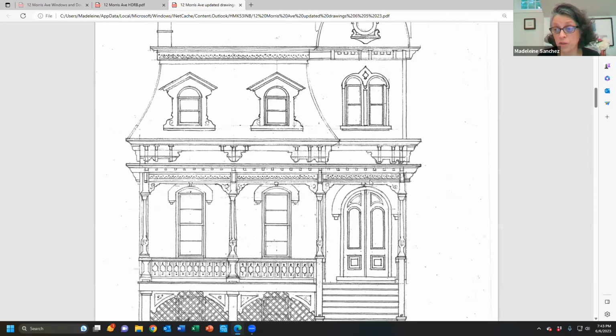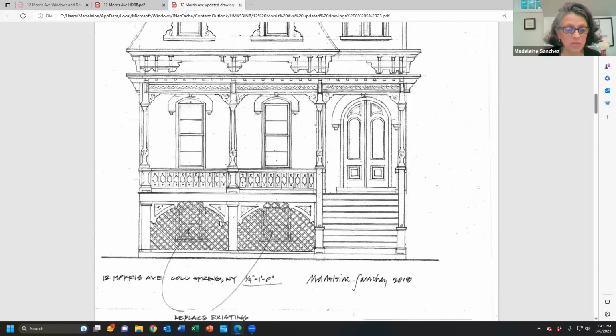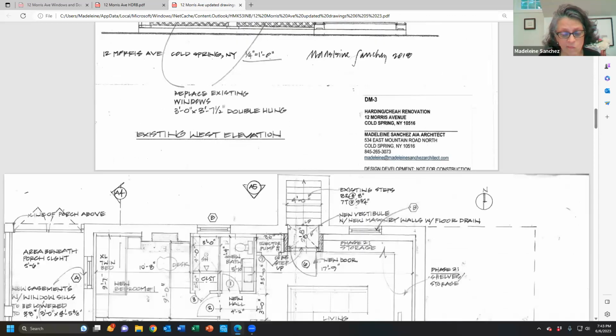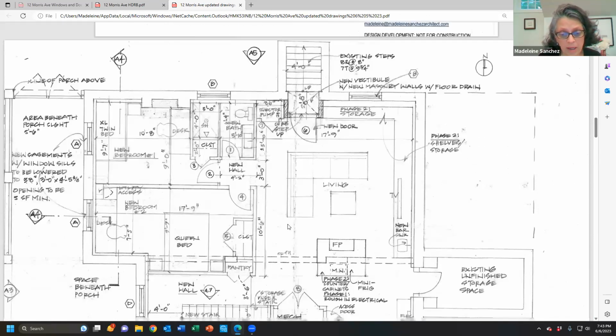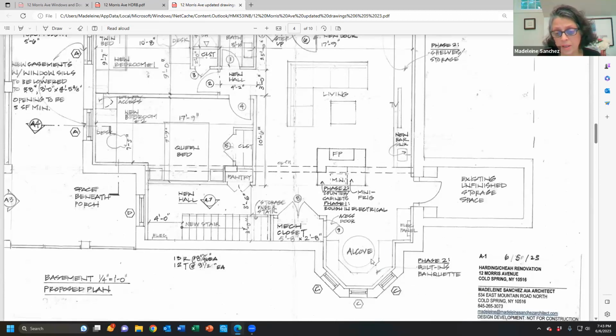I mean, we are doing work on the first floor, but it's not visible from the exterior. That's what I meant. So this is the front elevation of the house with those two windows behind the lattice. The proposed plan will be a living room with two bedrooms, a new bathroom, and a study alcove for the teenage boys.